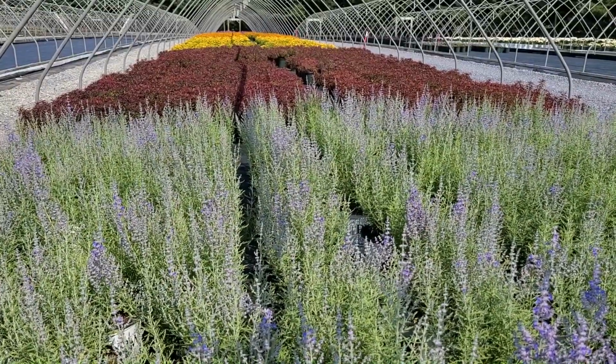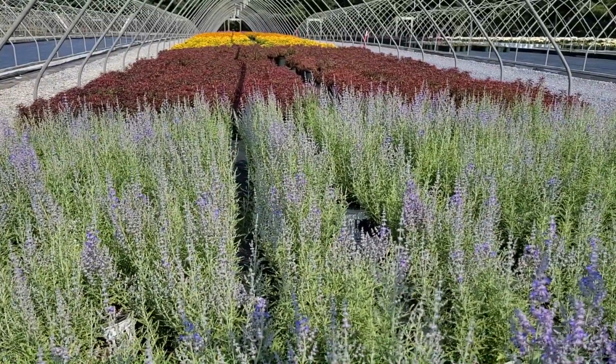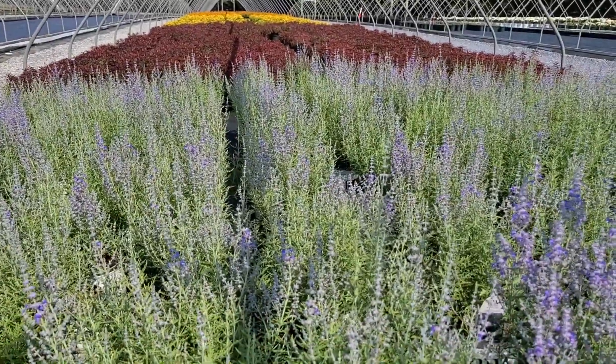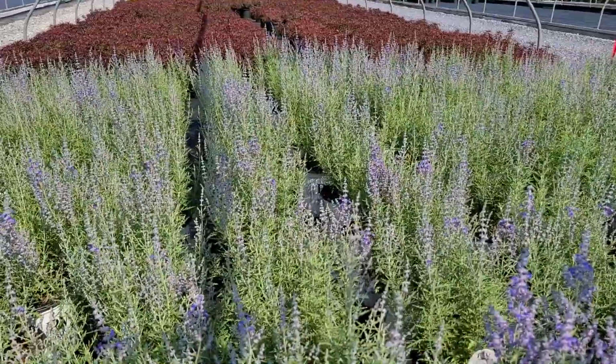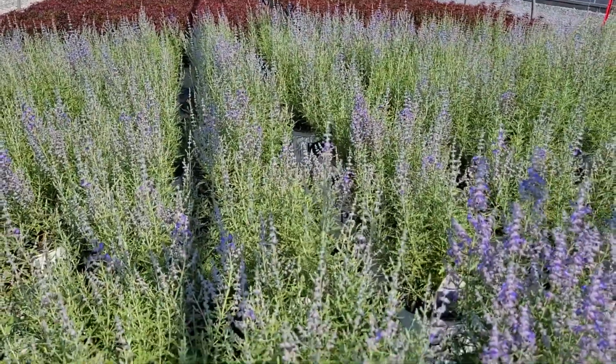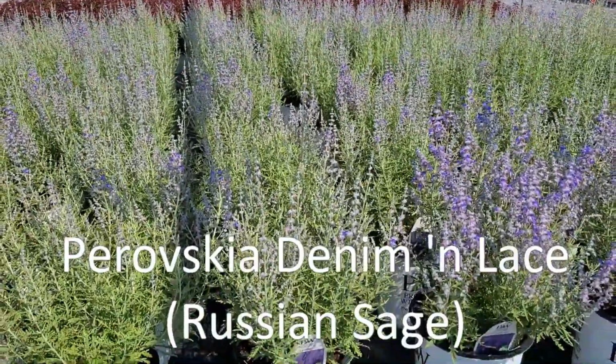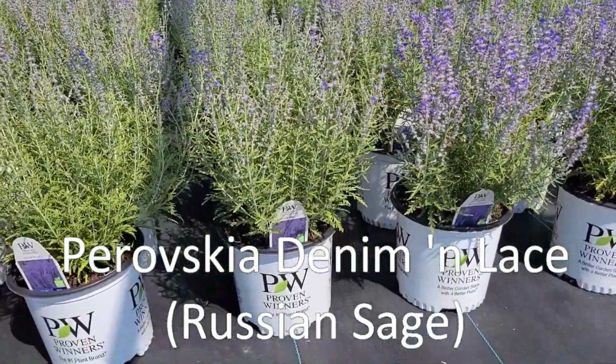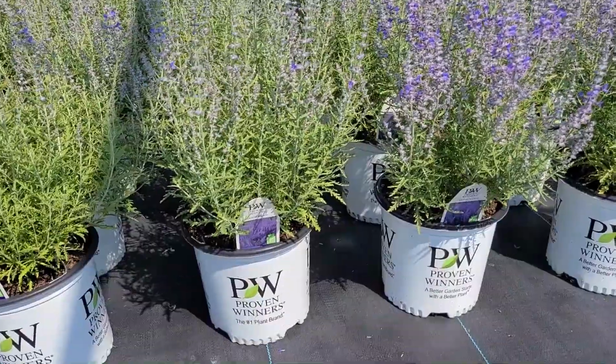Lots of really good plants, including some gorgeous perennials that are very tough and hardy and easy to grow. And a very good example of that is this wonderful variety here of Russian sage that's called Perovskia Denim and Lace, introduced, as you see, from Proven Winners.